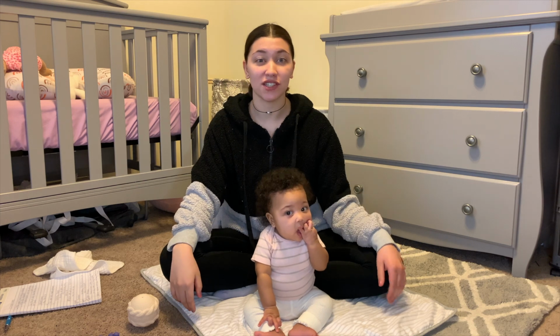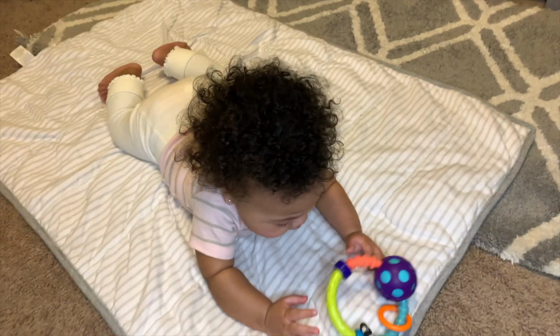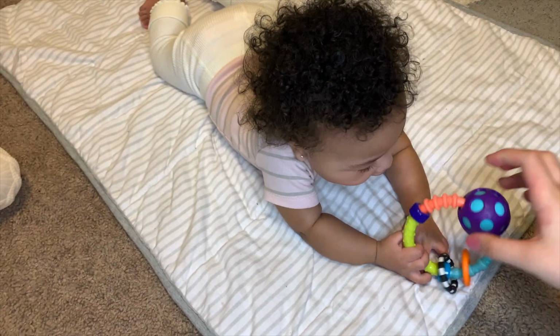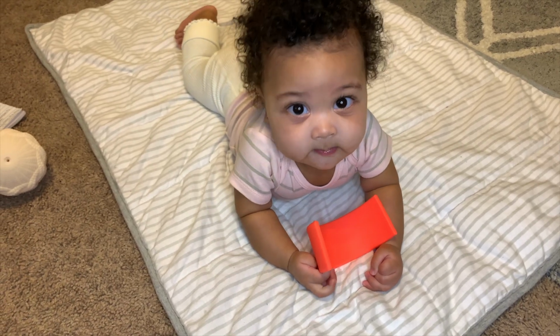The first set of skills that we're going to be talking about is gross motor skills. Those are basically the skills with whole body movements and large muscle milestones. The first gross motor skill at 5 months that your pediatrician is going to be looking for is for your baby to be playing with their head up at a 90 degree angle and their back arched, also pushing up on their arms a bit.